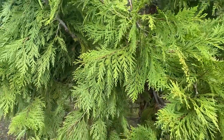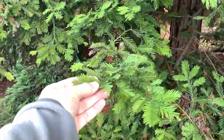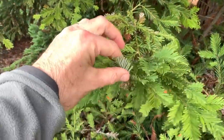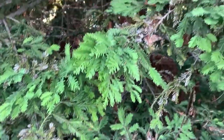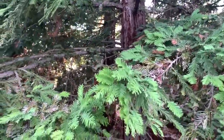Hey everybody, here's our next one. This is one of the more iconic conifers in California, the Redwood, or the coast redwood. You can see it's got nice flat leaves coming off the stem, and the trunk goes straight up and away. These are planted here along this road.